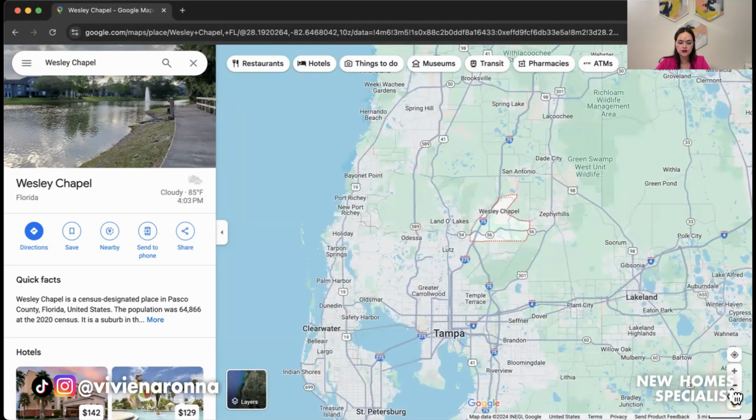One of the really interesting things about Wesley Chapel is it has seen monumental growth and expansion. My husband grew up in the Tampa area pretty much all his life, and his family relocated to the Wesley Chapel area right around 2007, 2008. From what we have in Wesley Chapel today versus where it started off, there's been lots and lots of growth. When he moved here, there wasn't a mall, there really wasn't much to do.